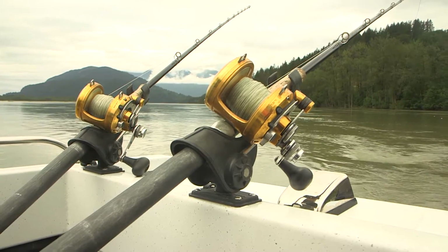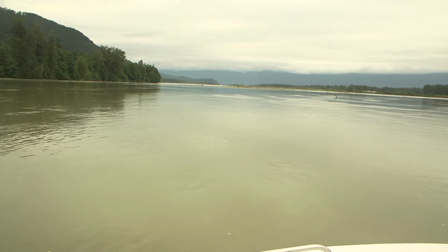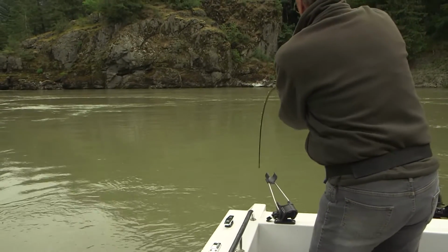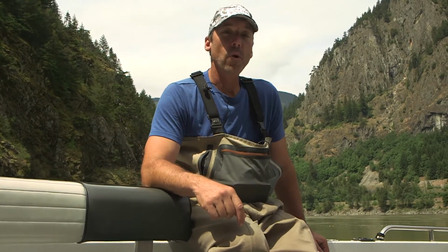In between those sections, you'll see probably 3 different reaches or types of river environments. The lower river will be tidal. It will be wide, vast, and open, a little bit shallower. As we move into the middle section, you'll see the banks are rockier, the water speed increases, and as we get up towards Hope into the lower canyon section, like you see behind me, the river is quite narrow.